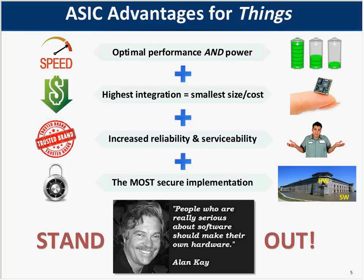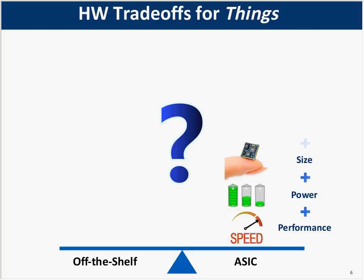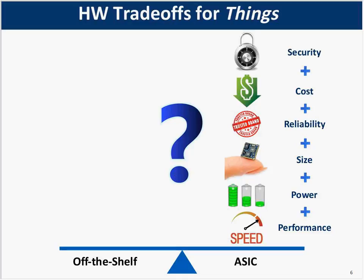And as our friend Alan Kay said way back in the early 80s, if you're really serious about your software, if IoT is really all about software, you should be making your own hardware. But to be fair, let's look at the balance and the trade-offs of each approach. As I've said, on the ASIC side, if we're building our own hardware, we can dial in speed and power and size and reliability, lower costs, and all the security we want. But nobody likes to move.